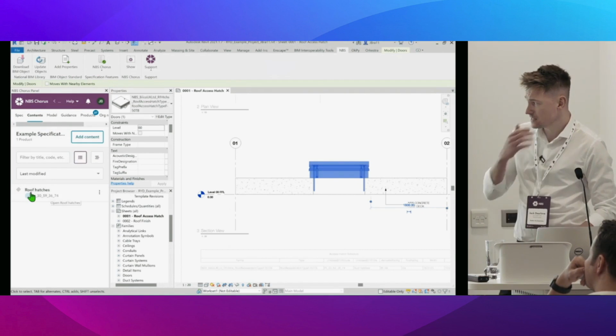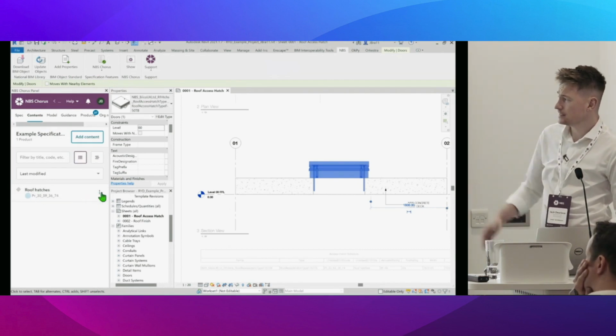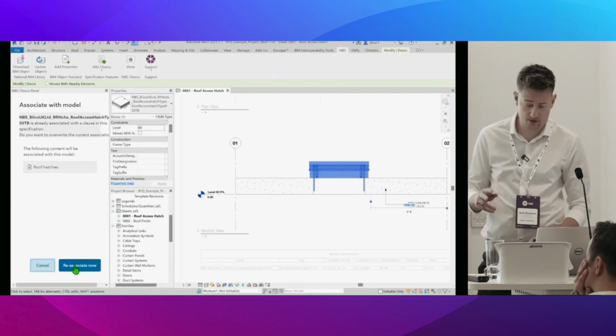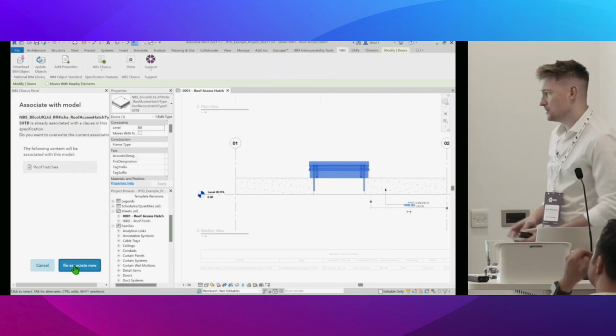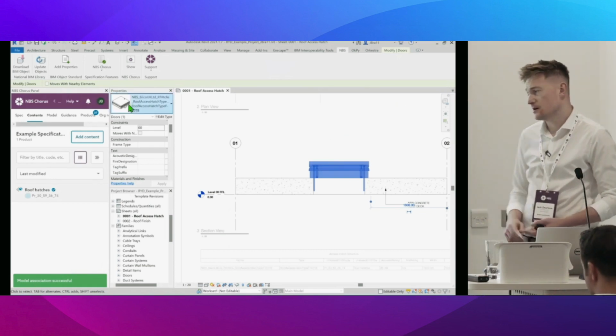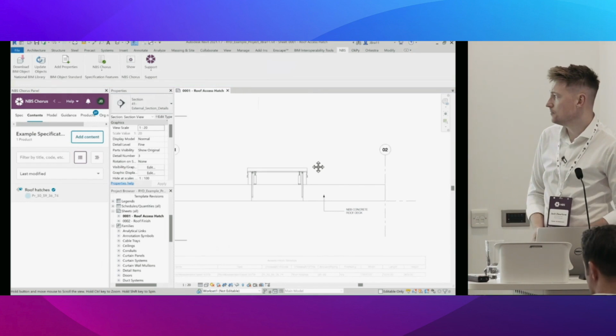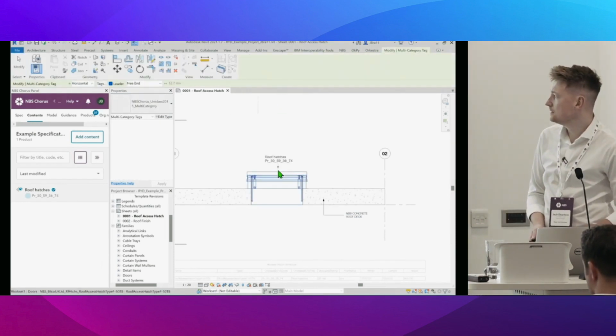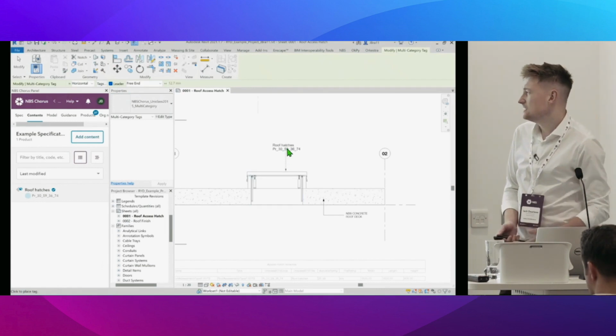There we go. So there's our example specification that's already been linked to that project, and then it's just associated with the model. So those are tied together now. They speak to each other. We'll send across the drawing and the specification to the contractor or client, whoever, and it's all packaged together, nice and straightforward for them to find that information as well. And everything is robustly captured.